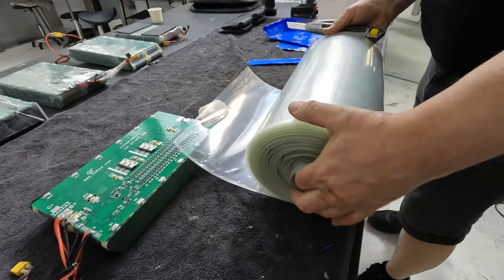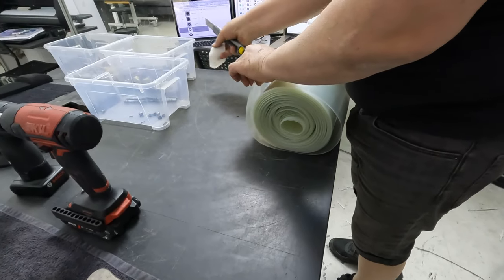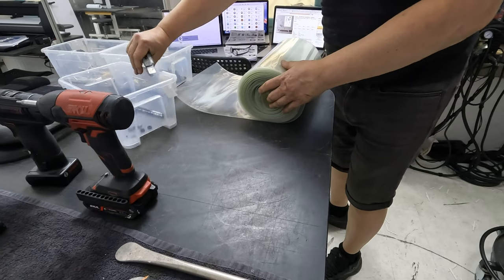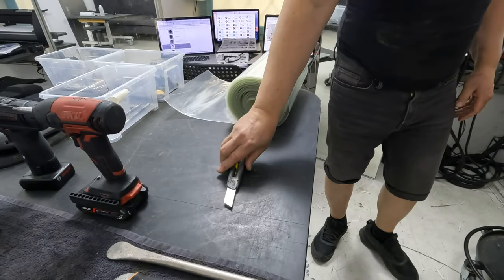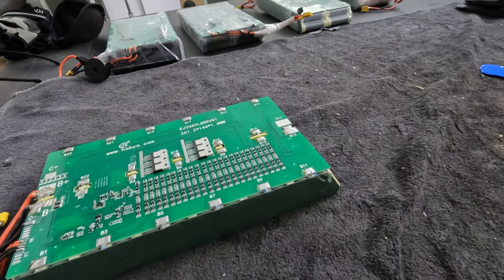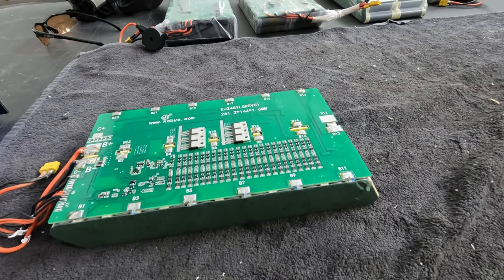So here's the battery wrap. Transparent. Can you imagine being able to look through it and seeing? Yeah, we can check without opening each time. Exactly. It's crazy. Although we didn't see anything.